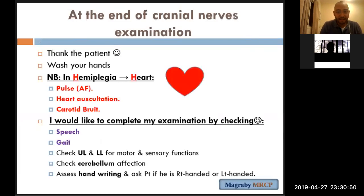After you finish the 12 cranial nerve examination, you have to thank the patient, sterilize your hands, and after that put in your mind to check the following. If you have hemiplegia, you have to check the heart. If you have hemiplegia with a cranial nerve affection, either crossed or uncrossed, you have to check the heart. Checking the heart by auscultation, by checking the pulse, and by checking the carotid. So heart auscultation, pulse, if there is AF or arrhythmia, and carotid if there is any carotid bruit.